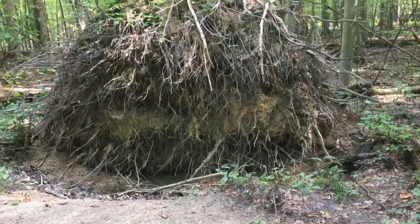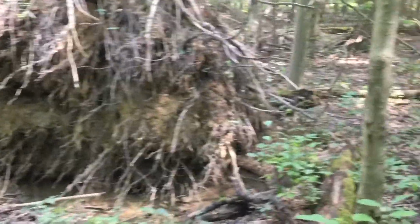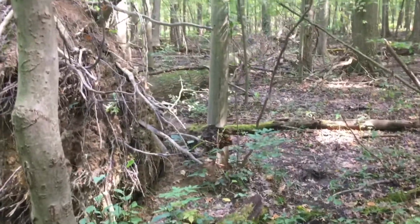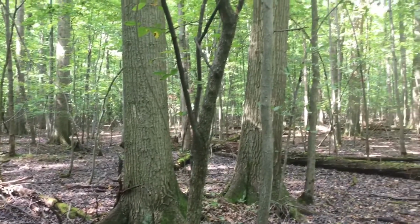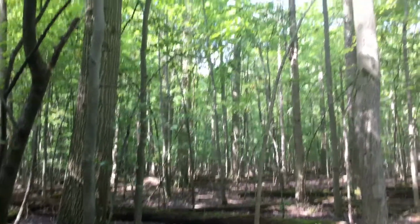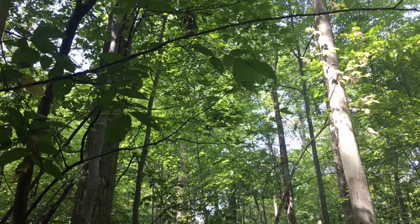So I wanted to show you guys this. Look at how big this is, from the roots of the tree uprooted. Wow. It's so nice today. There's a slight breeze, and we have this great shade from all these trees, so it's really beautiful. Comfortable, really enjoyable.